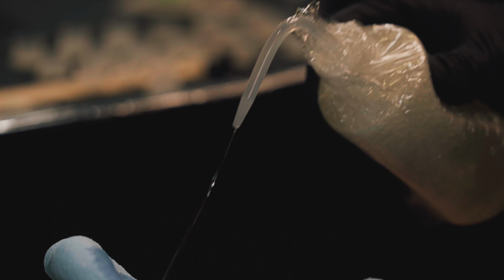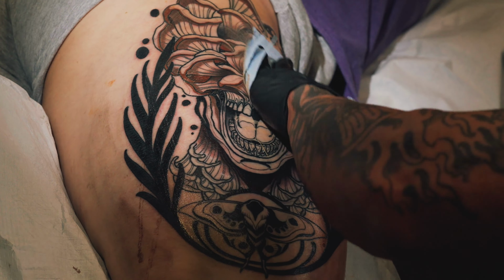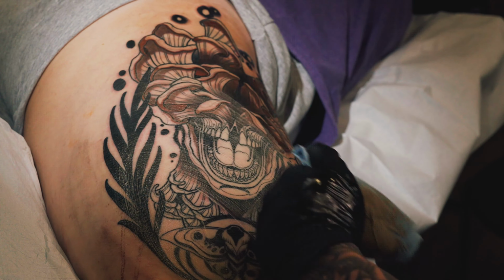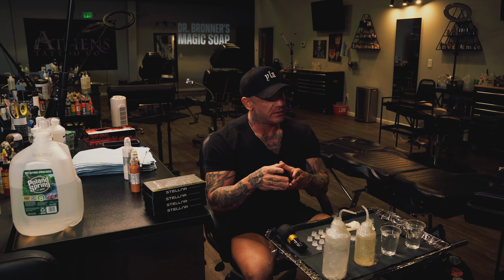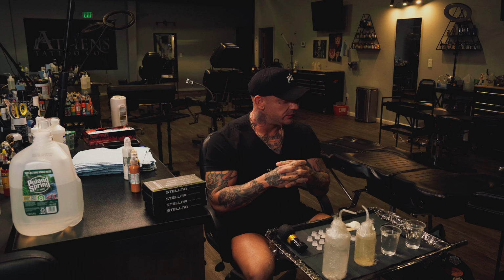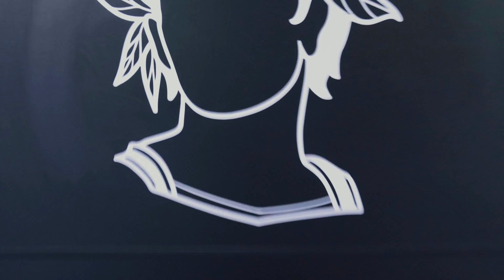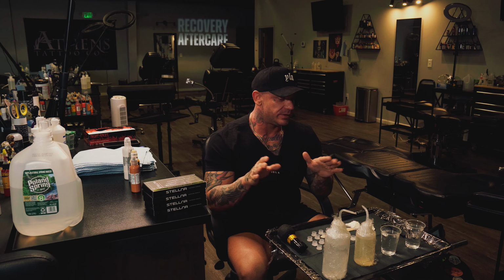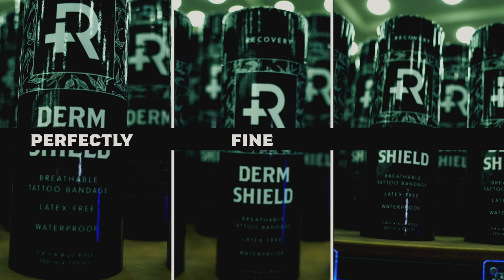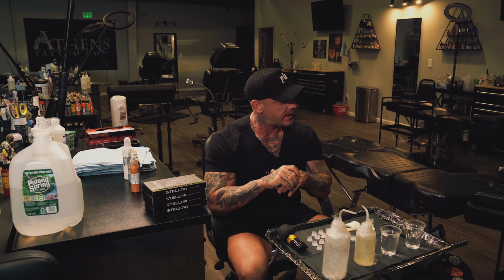I use Dr. Bronner's and distilled water. What we've learned over the last few years is that green soap has a reaction with some of the adhesives on some of the derms that are out. I won't say any specific names. With Dr. Bronner's, I haven't found it to be reactive with anything. I use Recovery aftercare and it's been perfectly fine every time. I haven't had anybody have a reaction yet.